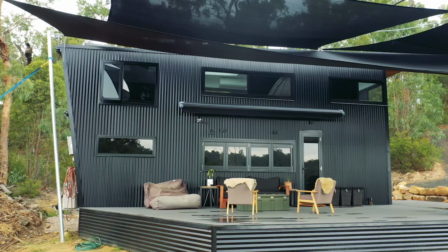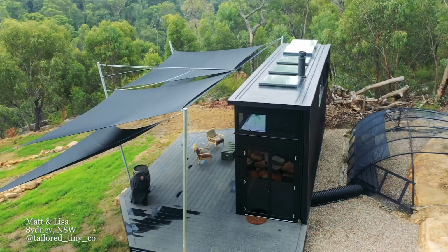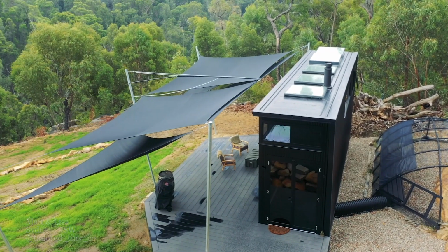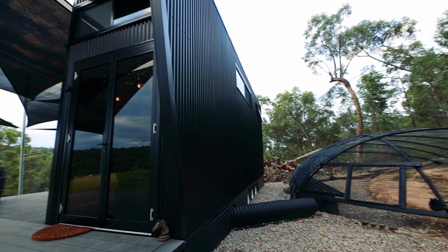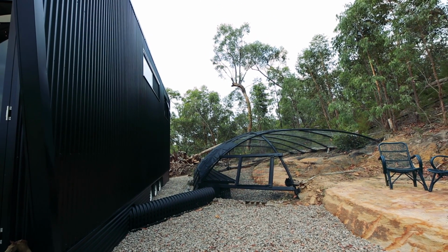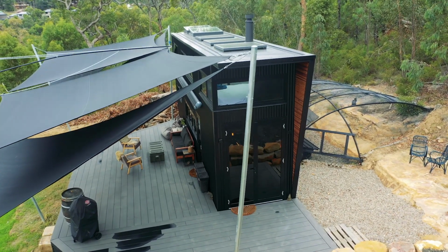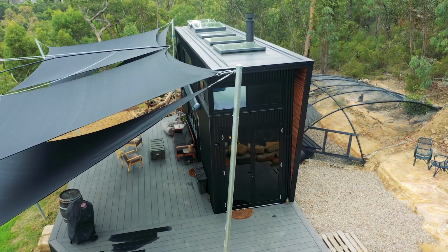Animal lovers out there are sure to appreciate this next ingenious feature. When Matt and Lisa moved their stunning tiny house to the Aussie bush, they found a brilliant way of keeping their furry friends safe. Now, before we go inside, I want to talk about the contraption at the back of the house, which I noticed walking down. What on earth is that? That is my custom designed cat run.